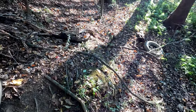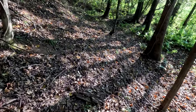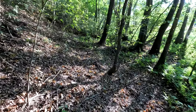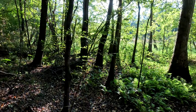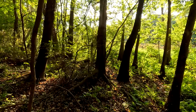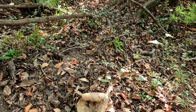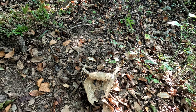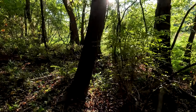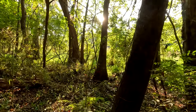Interesting. All right. There's some kind of swampy lakey thing going on over there on the other side of these trees. An armadillo. The remains of an armadillo. This is his shell. They call that possum on the half shell. I don't know. I certainly wouldn't want to eat one.